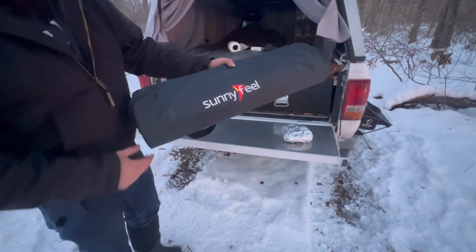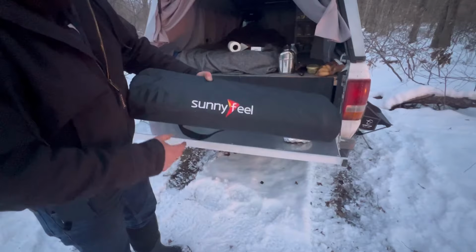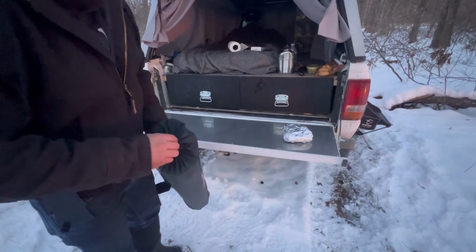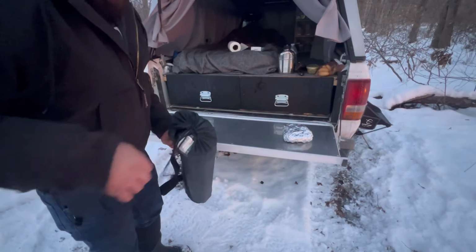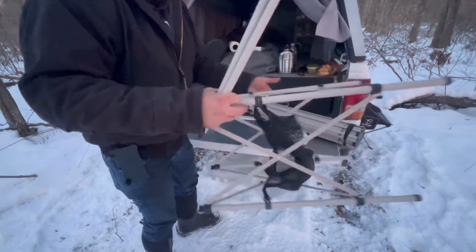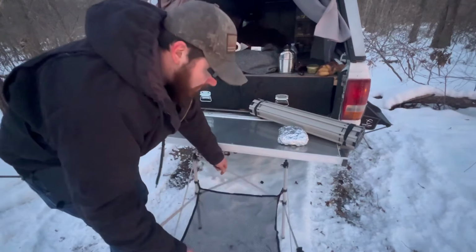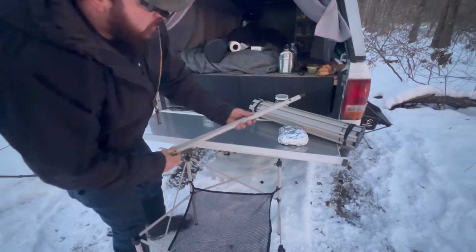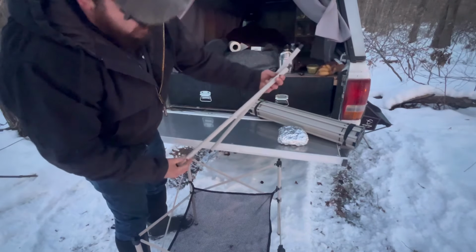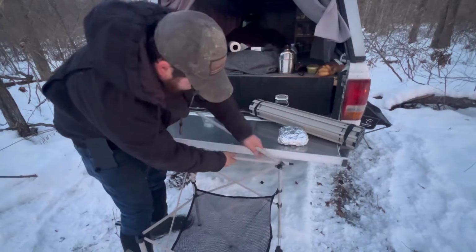This is the little foldable table that I got. The Sunny Feel. Again, it was an Amazon special, I'm pretty sure. This one might have been eBay, because it might have been cheaper there. The things that I got are like my most used things. I absolutely love them. This one just opens up like that. And these rods got little holes in them. You just set them in there and clip them in.